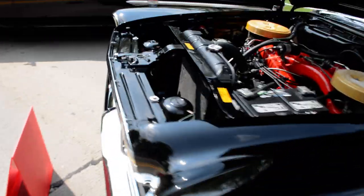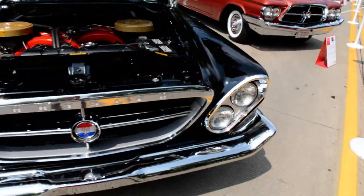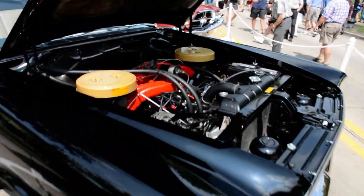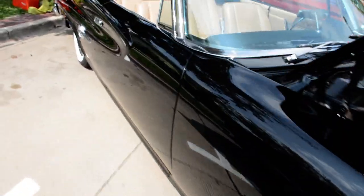Out to White Sands, New Mexico a few years ago, to the meet out there, and last year to Geneva, New York, and to Lynchburg, Virginia, and we'll be leaving in a couple weeks and cruising out to the Newport, Rhode Island meet. Beautiful cross ram.